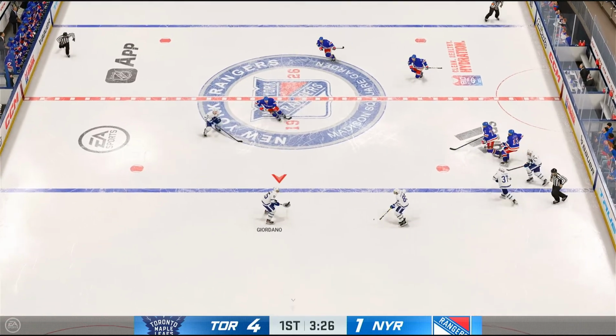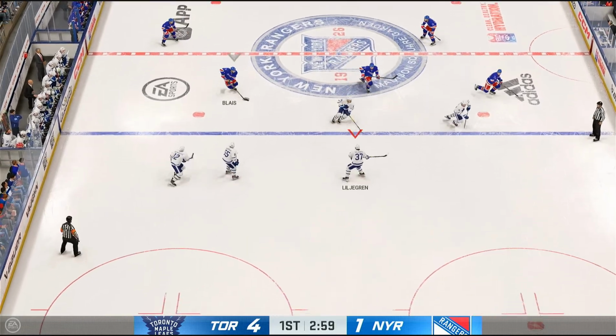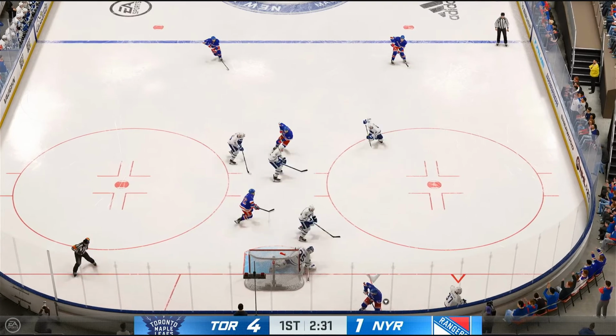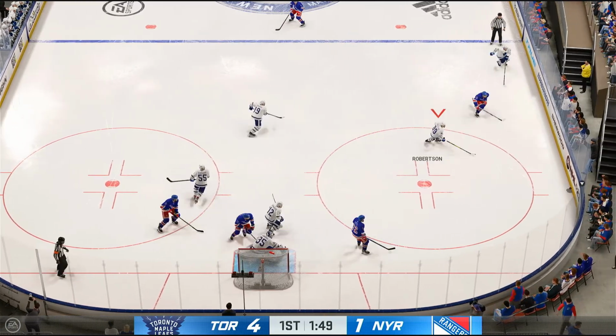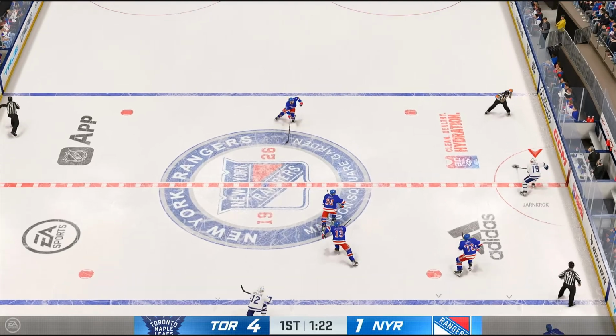The Leafs have it against the wall. Quick pass to Blay. Handles the pass. With the stop. James, he's only one goal away from the next plateau. He's really working the puck now. He was locked in there. The Leafs gain possession along the wall.